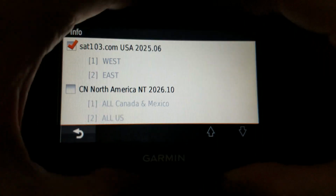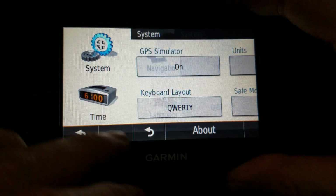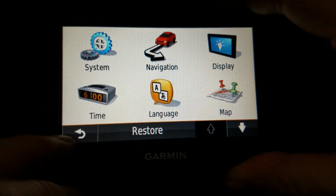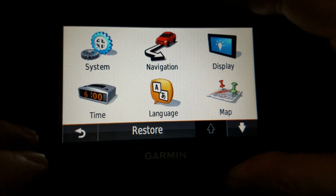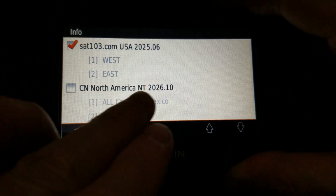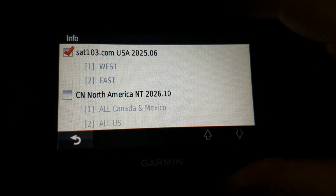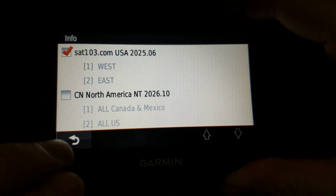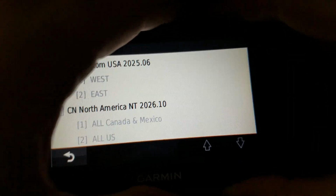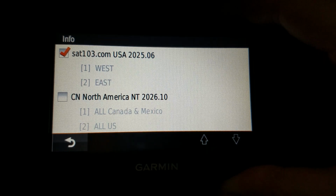Now this, by the way, I believe is a Nuvi 44. It doesn't matter what you have. I also have the latest 2026 maps in here from Garmin, but even if you have older maps sharing space with the new maps on a memory card, like the card in the back here, that's where I have the maps installed.